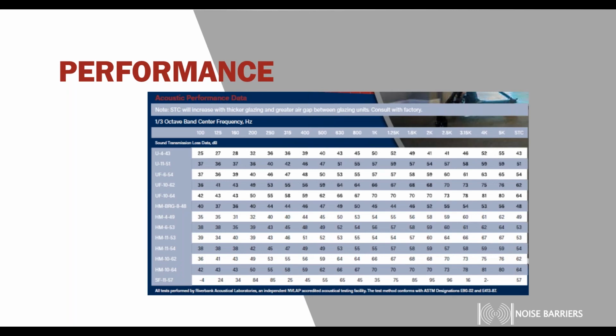Variety of different styles. I won't even get into the U-frame. The HM is kind of the fixed bread and butter, factory installed, factory assembled, goes in as a module, super fast field installation. But as I said, you have that little trim detail to worry about, but you have proven performance out of the box.